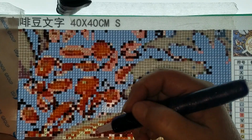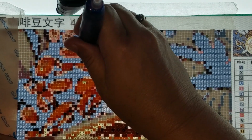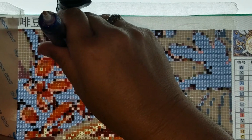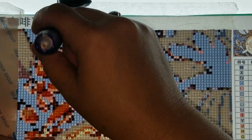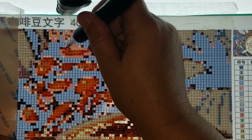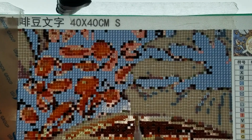I don't know. After this one, I'll probably have the Victoria's Moon, and then I'll probably start on another big one just so I have it in the works. Oh, my camera leg is in the way. So anyway, only a couple more on my wish list this week.